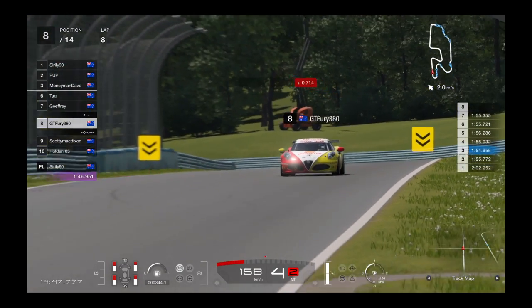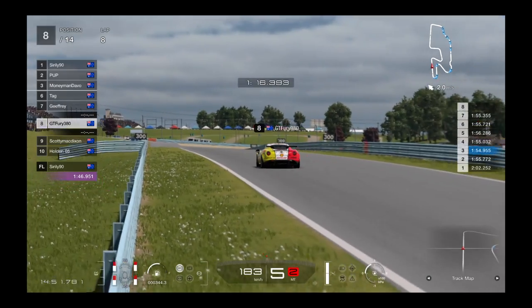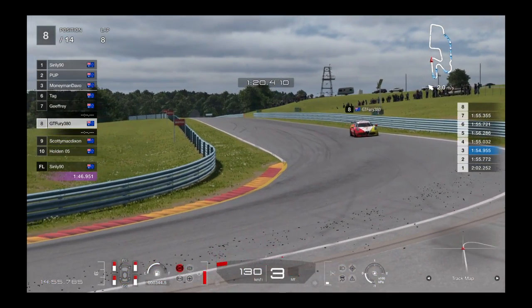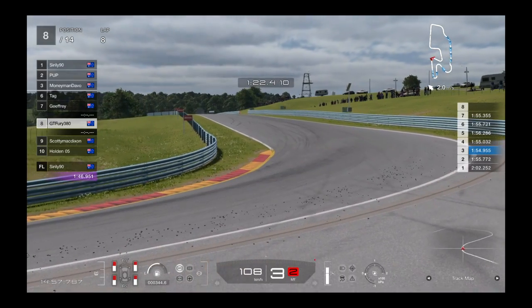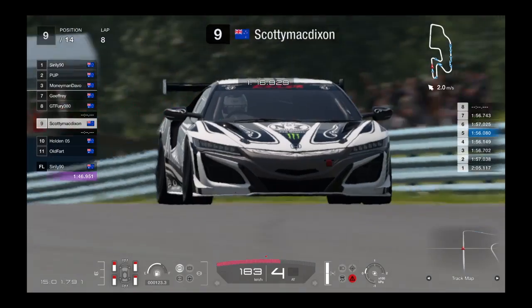Here I am on lap 8, not even half of the wear on the softs. So a little Alpha performing well on these tyres. Got a pretty good gap over Scotty Mac.